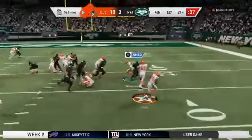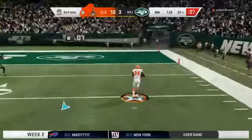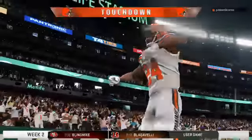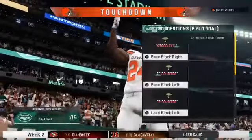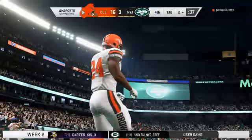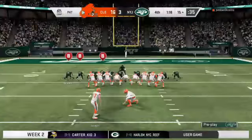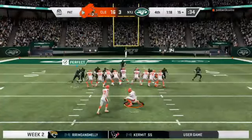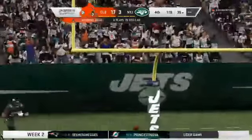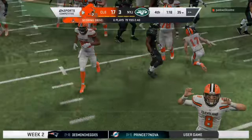Their time to shine. A run for Nick Chubb. He's got the first down inside the 10. And he'll take it into the end zone for a Browns touchdown. Nick Chubb, his 4th touchdown on the year. And the Browns add on to their lead. Extra point up and through. And the lead is now 17-3.